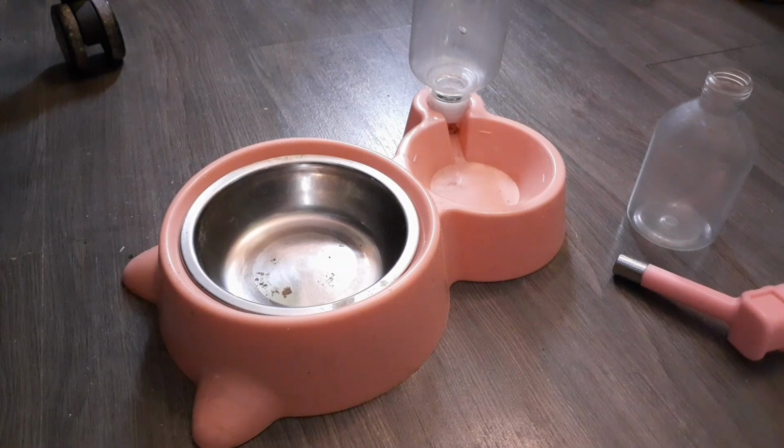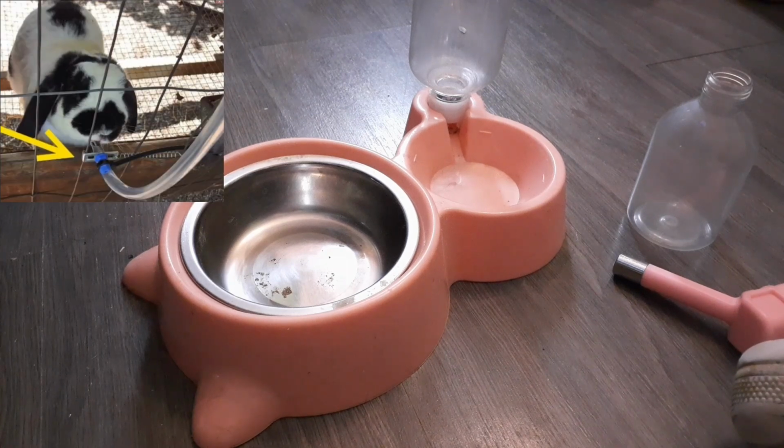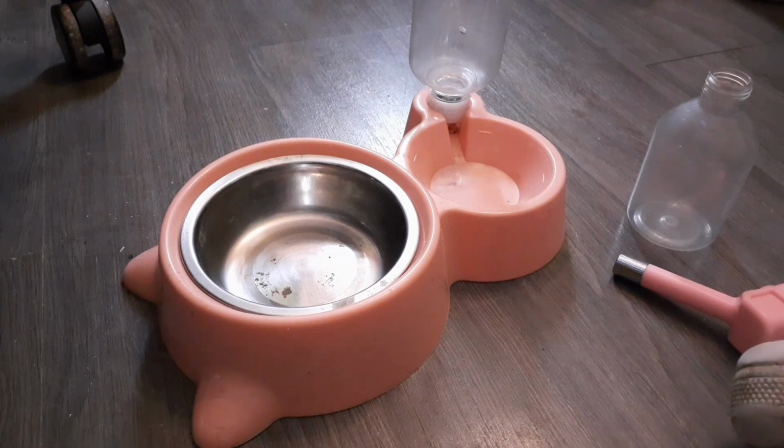You can do a lot of different things though. Some rabbit keepers use a watering system with plastic tubes and drinking nipples. I don't love that. I really don't. It can help deliver water to your rabbits with less fuss, but it also leads to some problems.